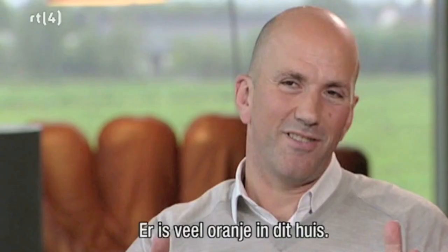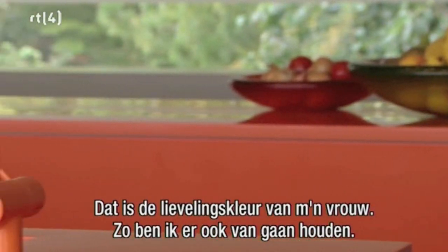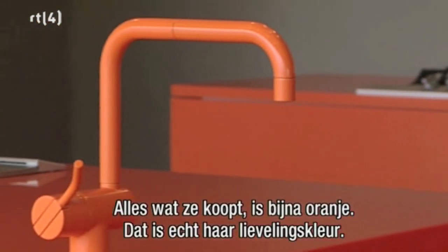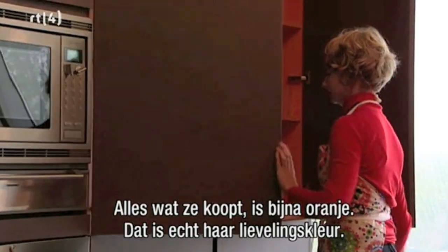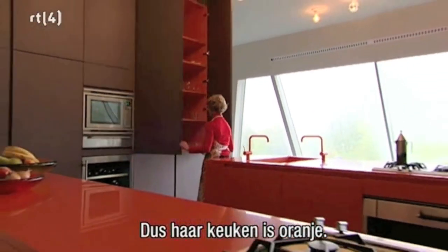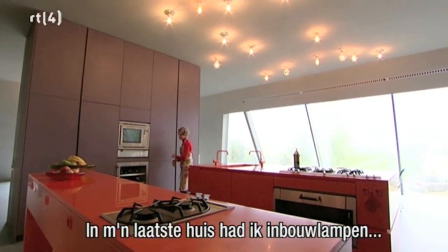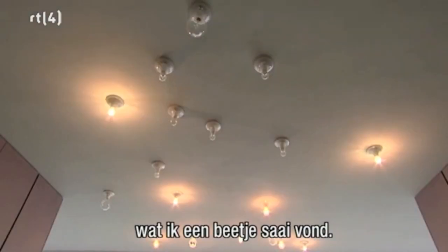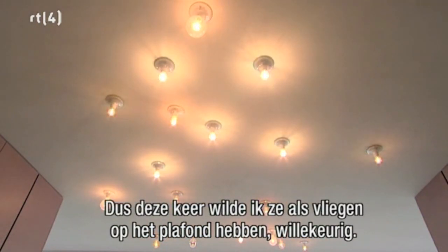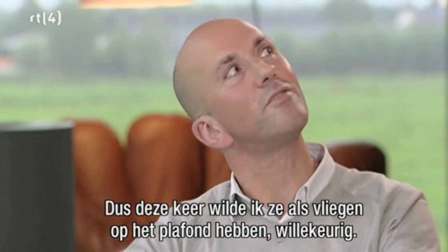There is a lot of orange in this house, and orange is my wife's favorite color. And I've grown to love it through her. Anything she buys, she tends to buy it in orange. So it's her kitchen, it's orange. In my last house I had inbouwlampen, and I just found it a bit saai, a bit boring. So in this case, like flies on the ceiling or confetti, I just threw the lamps up.